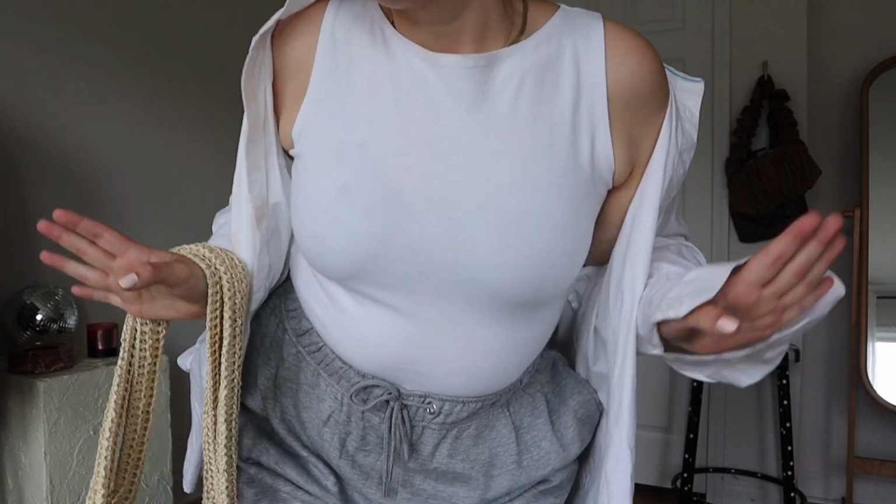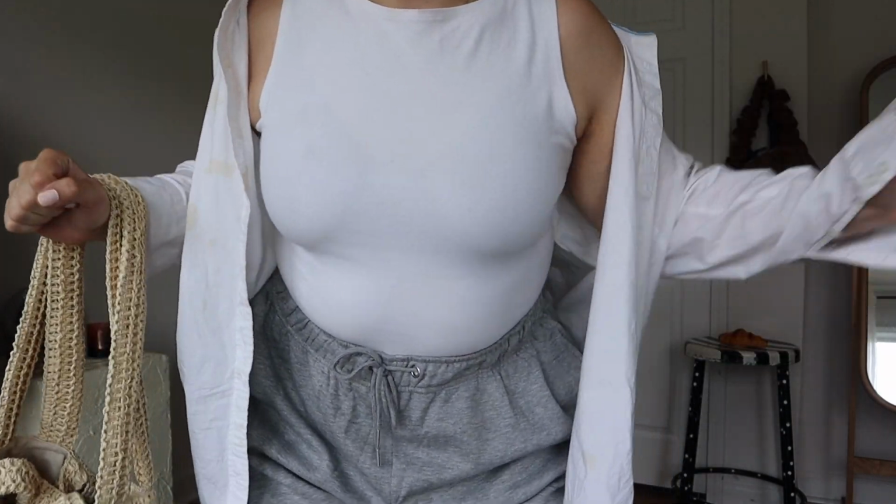The bag is a really amazing sustainable bag company, which I love. I'll link it down below. And then my Birkenstock clogs, which I got on Poshmark. I love these clogs.